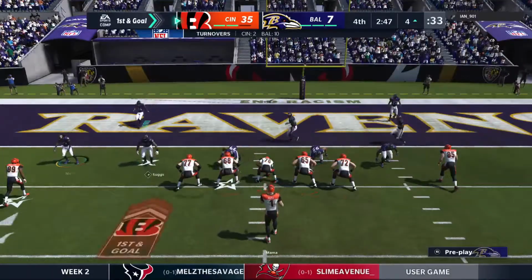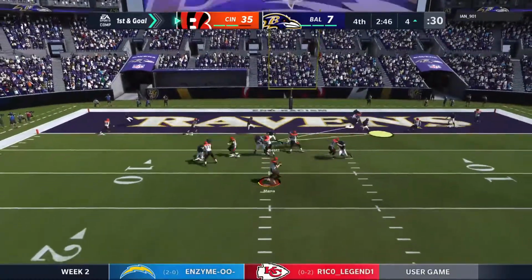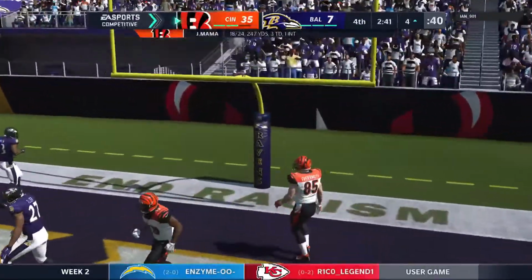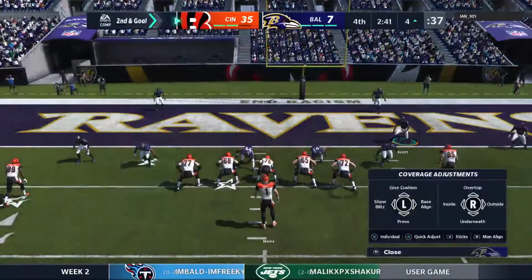He saw all those people stacked at the line of scrimmage, and then they fooled him by dropping into coverage. Now he's ready to get rid of the ball fast, but guess what? Too many defenders out there. Exactly as you described, an interception. Amari Cooper, his intended receiver, but it'll be 2nd and goal.